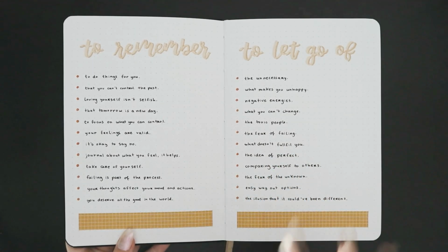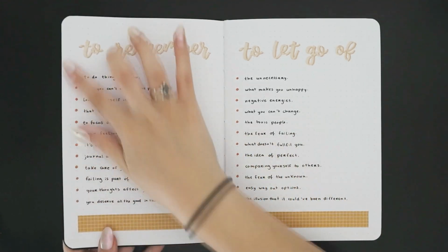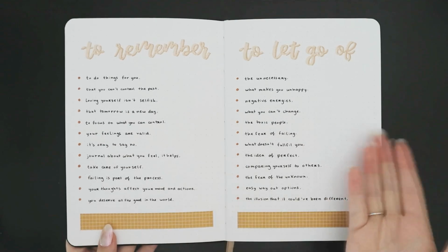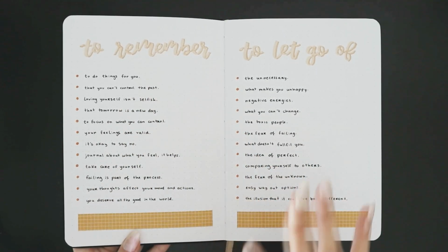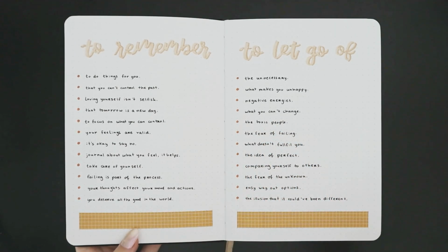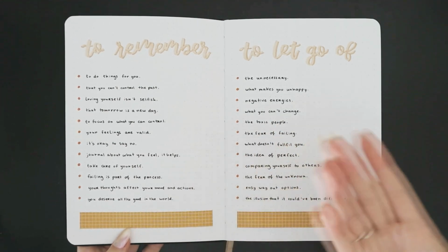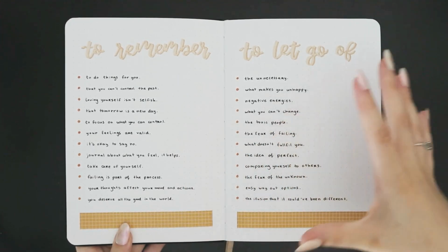When I did this, I was actually checking this page in my bullet journal, and I had a little bookmark here so I could go back to it and reread these things. And these were just reminders for me to live by, basically, because we get so caught up in life that we sometimes, again, don't pause and take a look at our life in general, like the big picture.